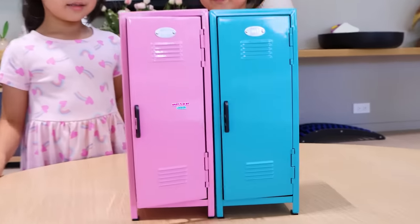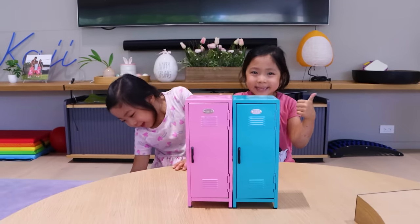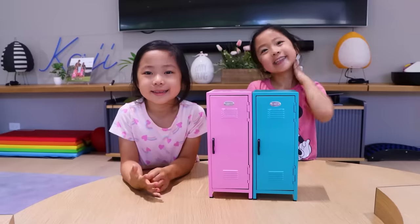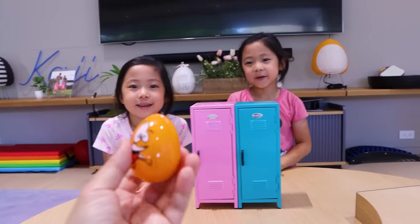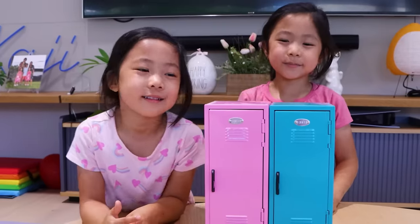Right, so here we have two lockers. In one of the lockers, there'll be a fun school supply, and in the other locker, there'll be an egg, a silly egg like this. Ooh. So, if you get a school supply, you get 1 point, but if you get a silly egg, you get no point, okay? Yeah. You guys ready to begin?